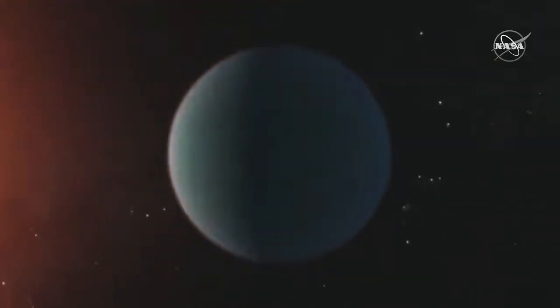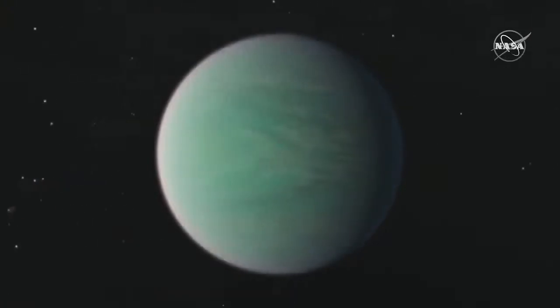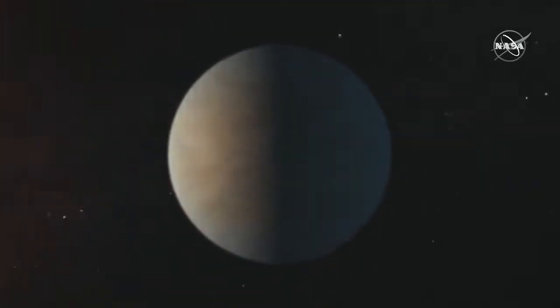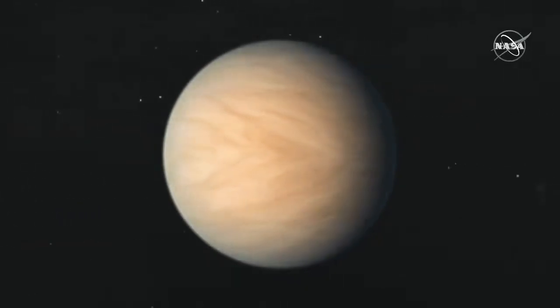TRAPPIST-1 we now know has at least 7 planets. And of those 7 Earth-sized planets that were detected, there are several of them that are about the right distance from the star to have temperatures similar to the Earth. And that's all we know right now: we know the rough size of these planets. We know that they're dense.